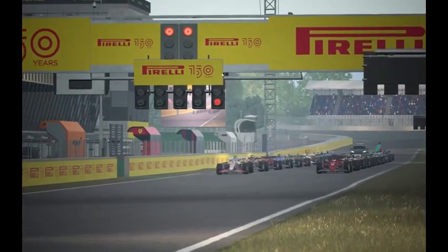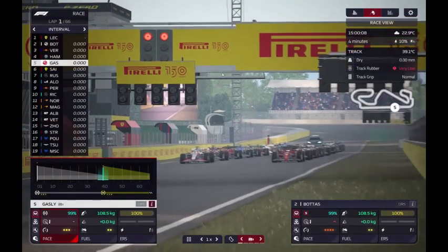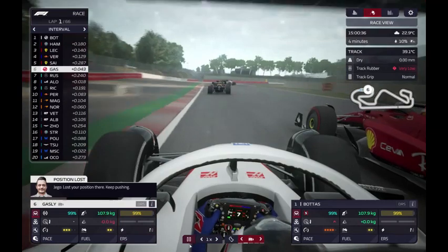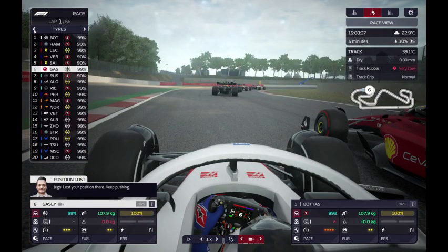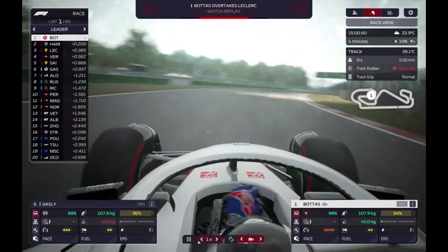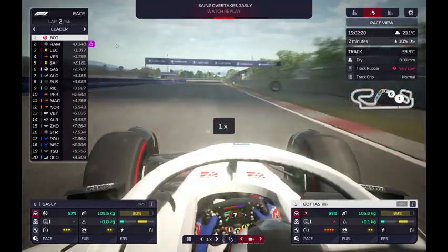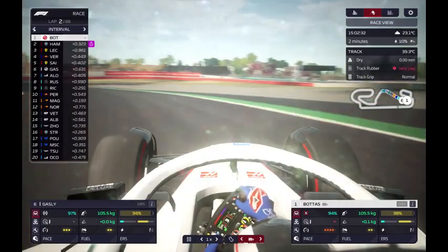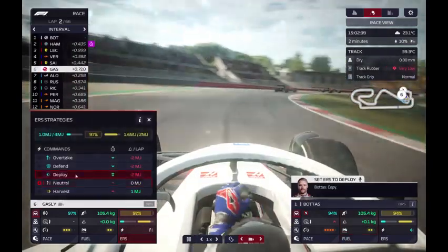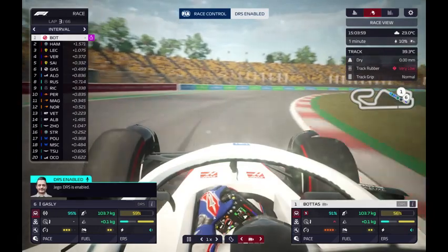One of the oldest races on the Formula One calendar. This is the Spanish Grand Prix. And it's lights out and away we go. Is that a new race position for Haas? Ferrari, advance the race position. Use energy. Use DRS. DRS is enabled.